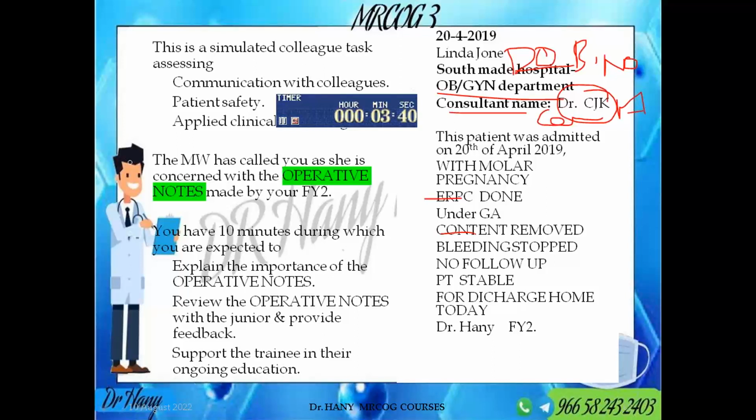This is very good, but the phrases need to be completed a little bit, Hani, I'm sorry to tell you that. Content removed and sent to the lab for histopathology, because this is very important. We have to analyze the tissues that came out of the uterus. Then you said bleeding stopped. Very good, you could say, for example, bleeding stopped after we added oxytocin or misoprostol, like that, and no follow-up.